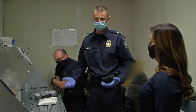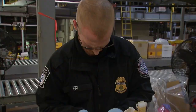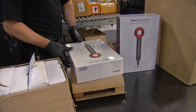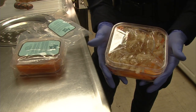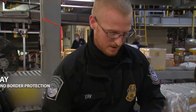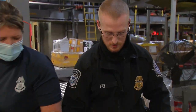WDRB was embedded with Customs here in northern Kentucky at the port of Cincinnati, about 100 miles northeast of Louisville. Smugglers go to great lengths trying to fool the feds, but officers make a lot of finds using intelligence and experience. Bird's nest, prohibited entry. Obviously, you think of avian influenza, other diseases. Anything that shouldn't be brought into the United States. Officers like Sean Fay from Louisville go through dozens of packages. Anything that can be used for terrorist activities, criminal activities.